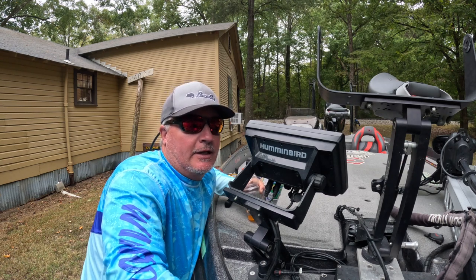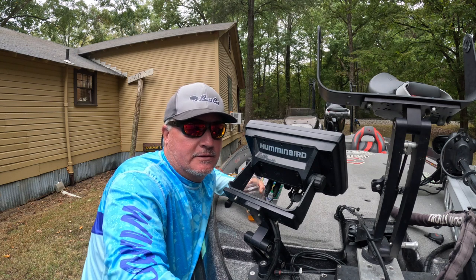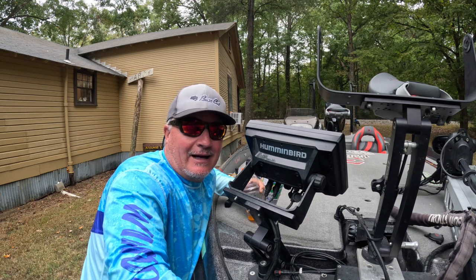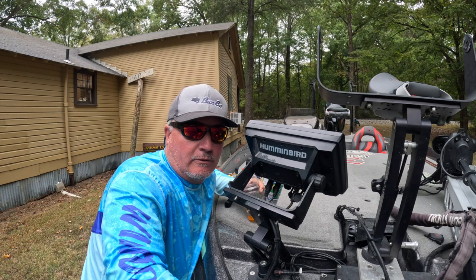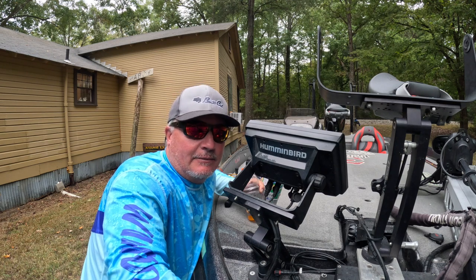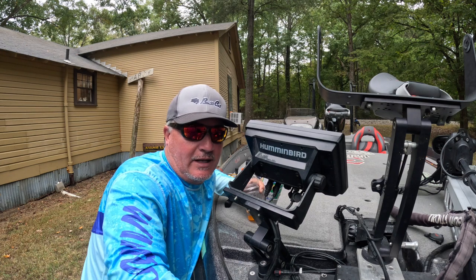Now, we did struggle a little bit today with the fish that were on stumps, fish that were on trees, structure. They didn't seem to react nearly as much as the ones that were in the mud or the ones that were roaming free. Those seemed to be the targets that we knew we could probably catch. We kept trying the ones that were on the structure, but man, those things just would not budge.